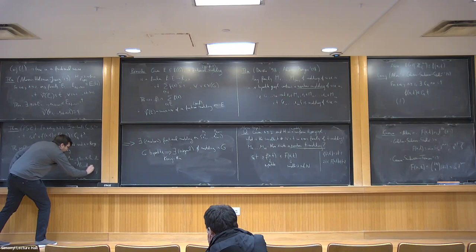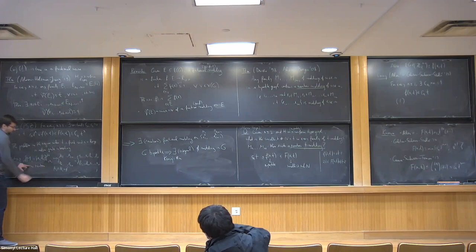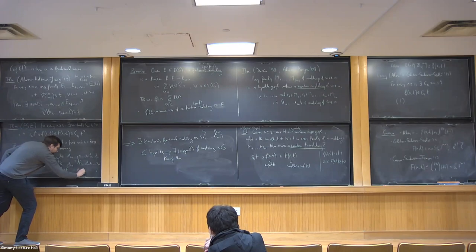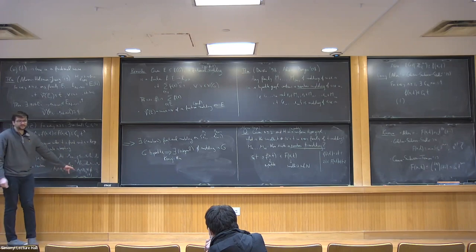So here it's E1 to EN. Each M_i being a matching means that these things are disjoint. So in particular, A_i never intersects B_i. And no rainbow means that A_i always intersects B_j, where i is different than j. So a question is how many such sets can you have, with fixed sizes and these properties.